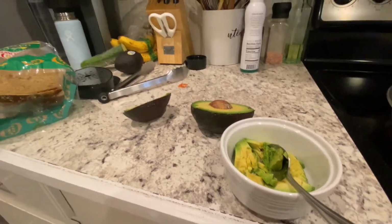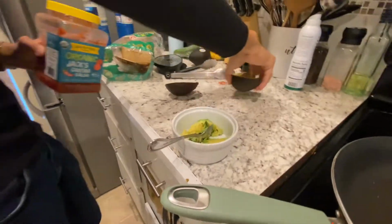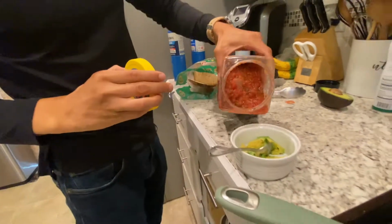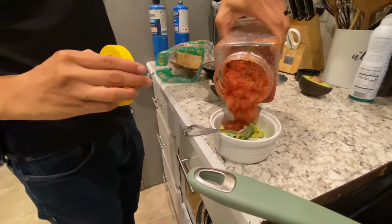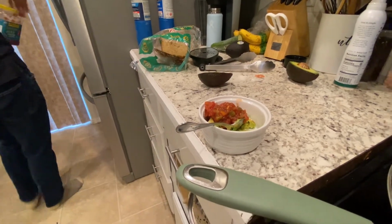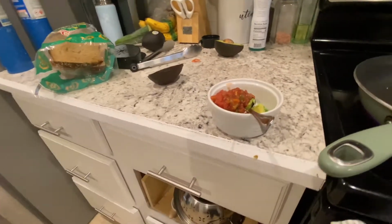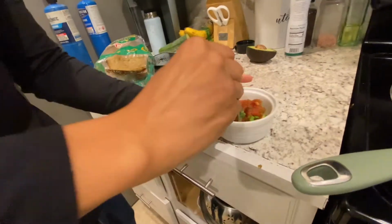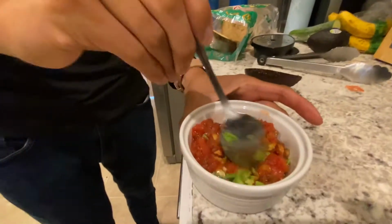So with the salsa that goes with the mashed part of the avocado, again, we made a trip out to Costco and got the organic Jack's Cantina salsa, which is really bomb. It's a little watery, but if you can get over that and maybe drain it a little bit, so I actually drained it from the actual big can itself. It's really good, really, really good.